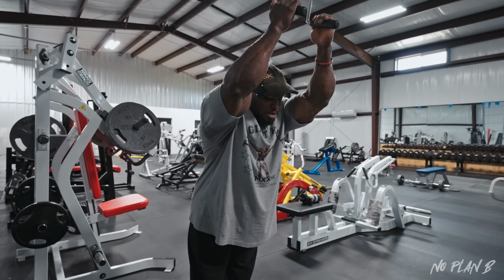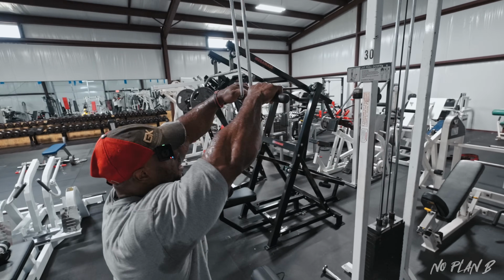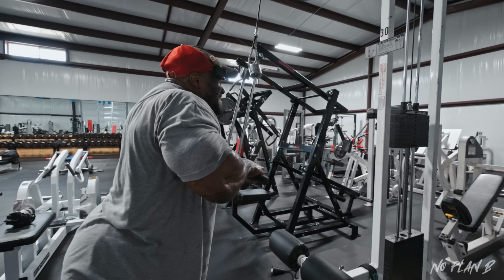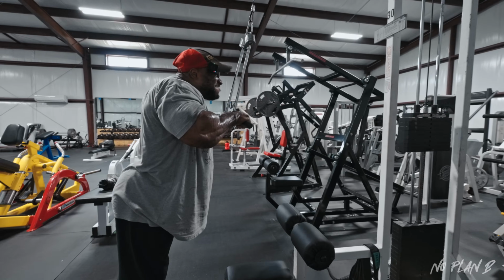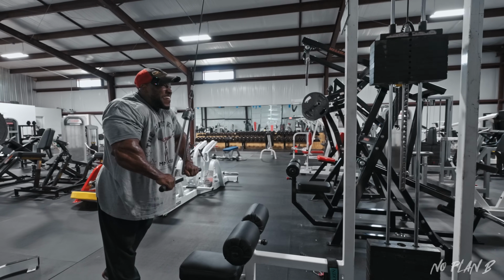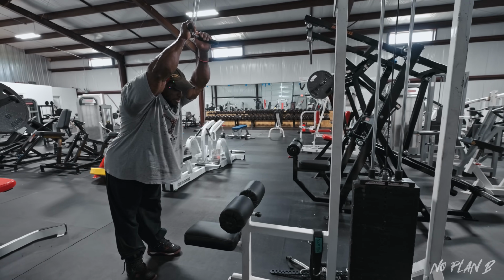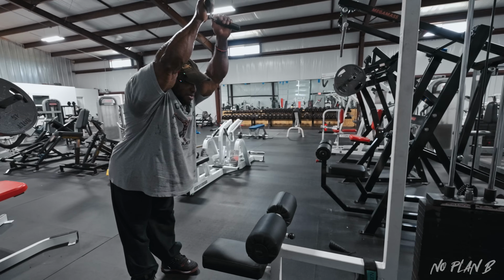Such a good feel, this bar. So that was my last heavy there. I'm gonna do a back down set.